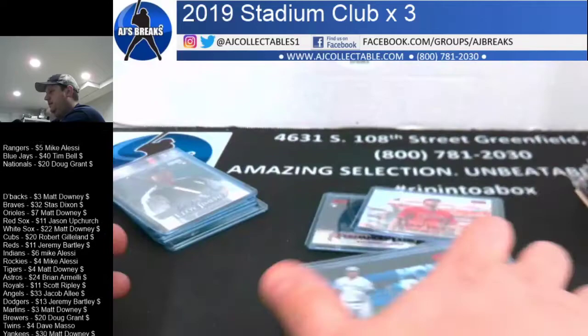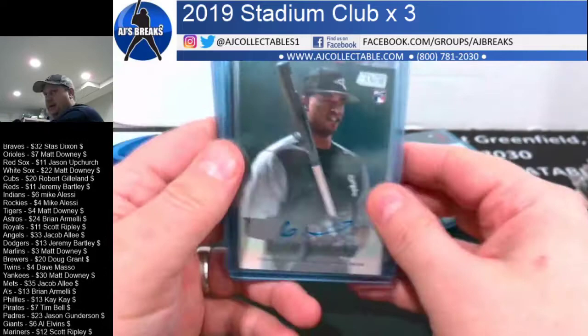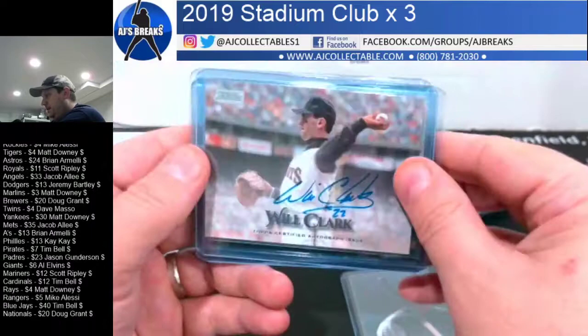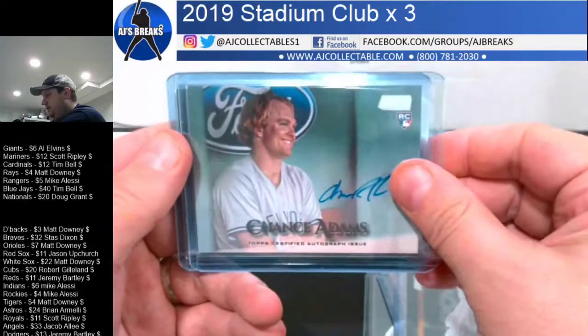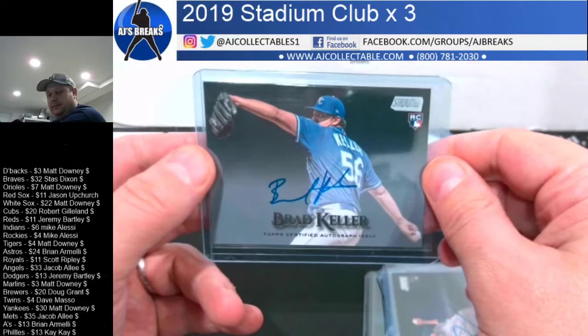And the hits. Big one. Short print. Eloy Jimenez on card. Another nice one. Will Clark. Short print on card. Kyle Straw. Short print on card. Chance Adams. Adam Simber. And Brad Keller. All right, guys. No Griffey Auto, but got some good stuff.